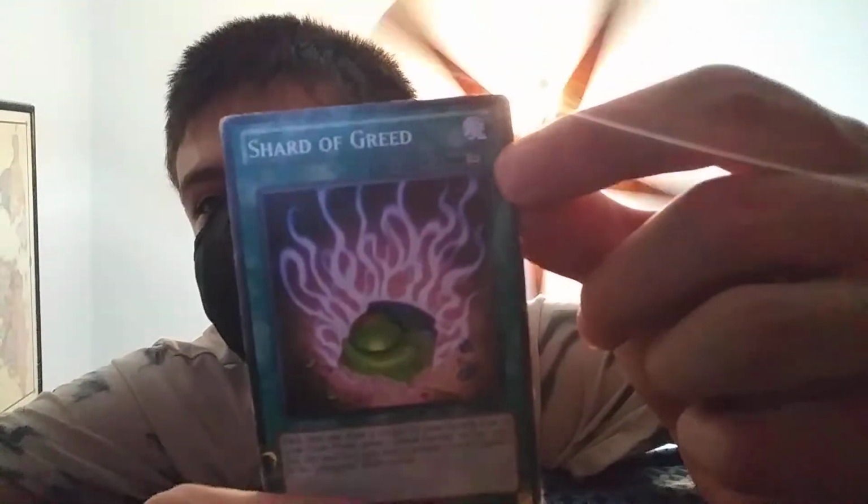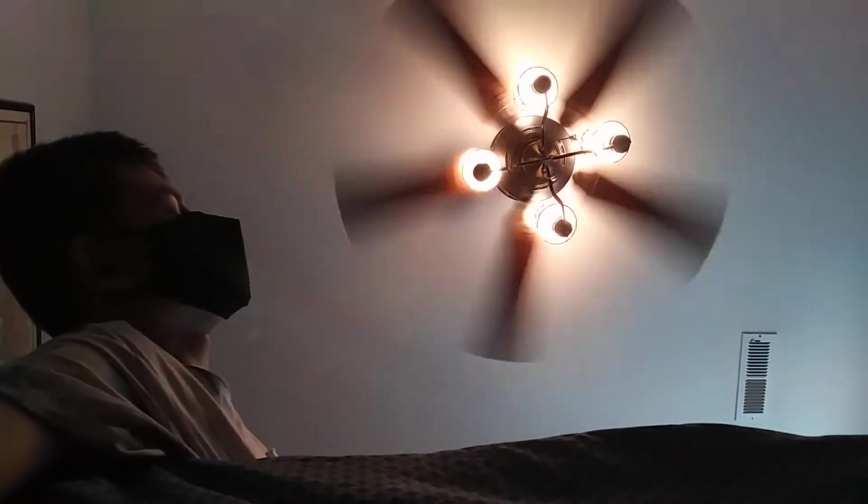Spell cards have this color on the background. Let me show you the color. You can see Shard of Greed. That's a continuous spell. They have that infinity symbol. And this is Miracle Restoring, a trap card. You see that color? By the way, you can identify the type of spell or trap easily. Normal spells and traps have no symbol at all on the right.